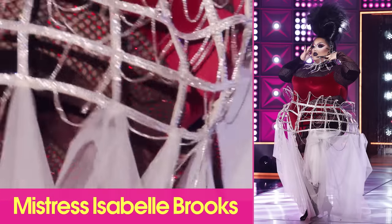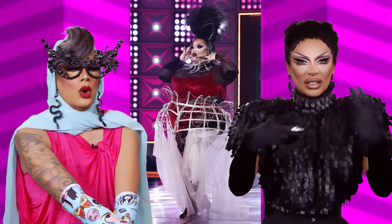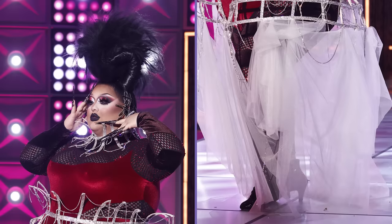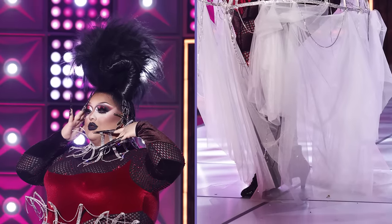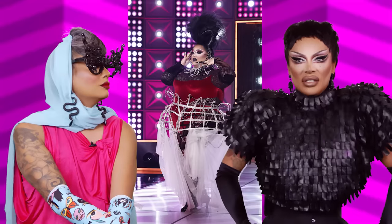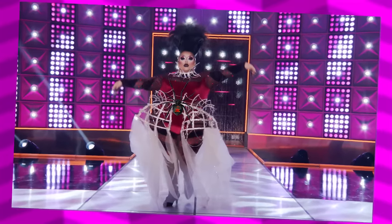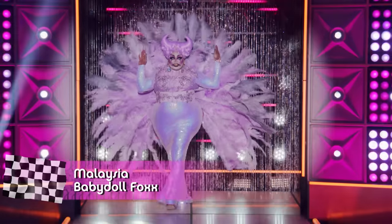I wish the tattered pieces of spider web were just that. More webby. It just looks really chintzy and almost ruins the outfit. It needs to be shredded more. And I want it to look like cobweb. I wish that the front of this, instead of it being the red going all the way around, were just this rhinestoned red black widow mark. But it's a toot. Next, we bring to the stage Malaysia Babydoll Foxx.